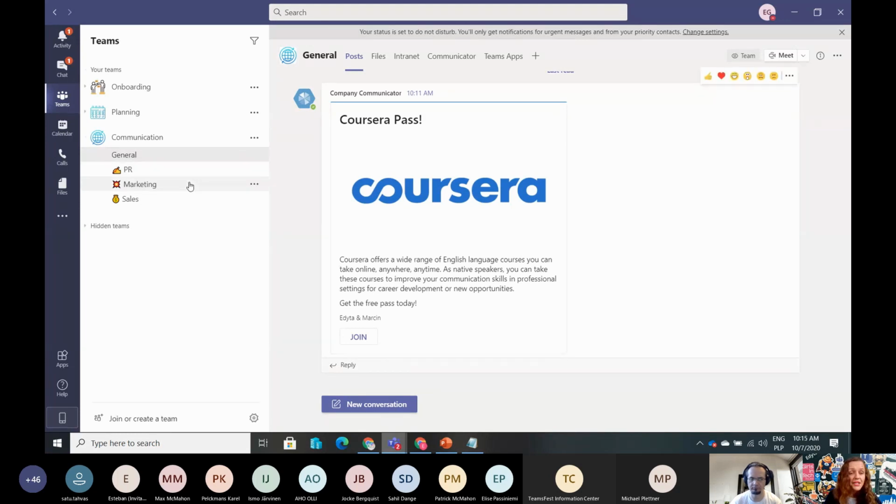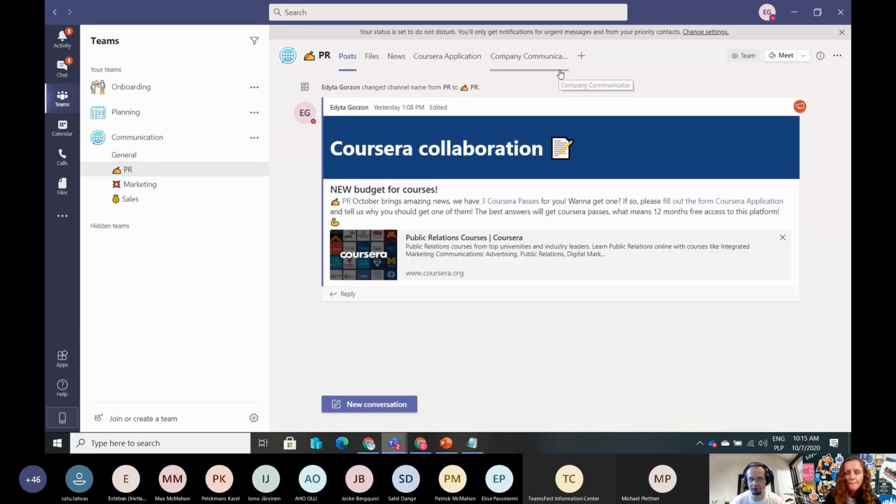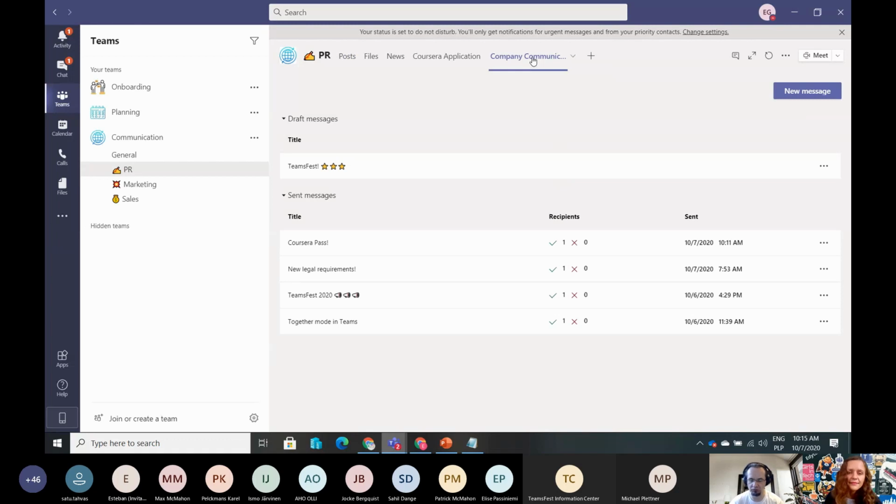Marcin, would you like to add something to this Company Communicator thingy? Yes, it's a free application from Microsoft. It's almost ready to use. You can go to the Microsoft page and download it, or use the installation guide to install it on your Teams. It requires some additional components, but the application is free, and you can go to the code if you want and make some customizations. There are a lot of similar applications to Company Communicator that you can take from Microsoft and use in your specific situation.